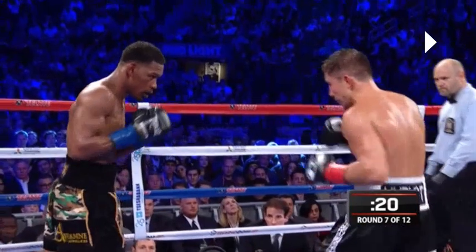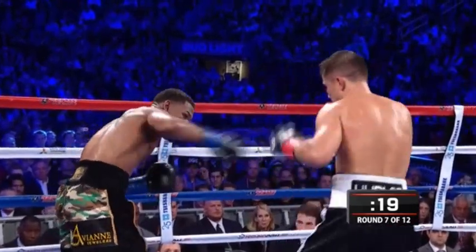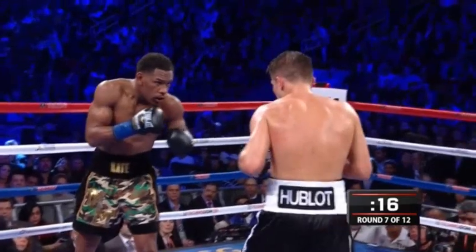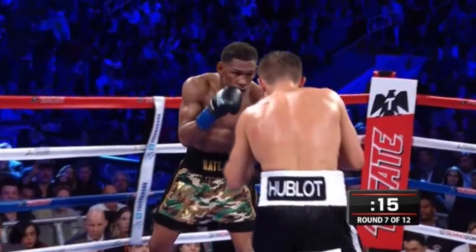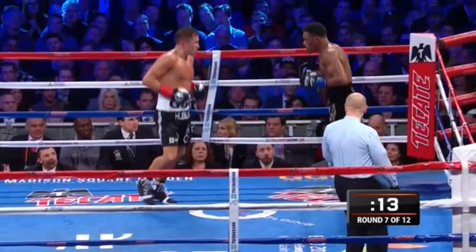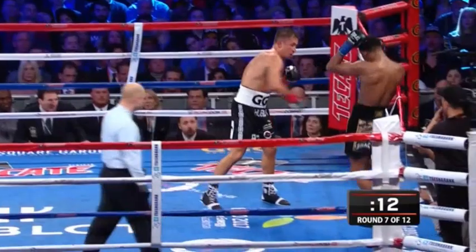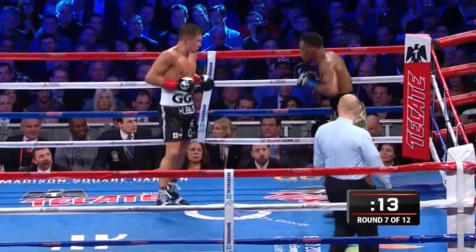Did Danny land that punch? Golovkin lands, like, on his ear. Nah, he doesn't make it. I think he's just short on that one. But Danny's controlling the ring much better. Speak of the devil, right? As soon as you just start giving him credit, he hits a really good jab, but he's still really far ahead in this round, I think. Okay, well, let's see how it ends, I guess.